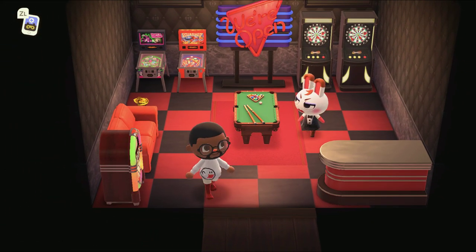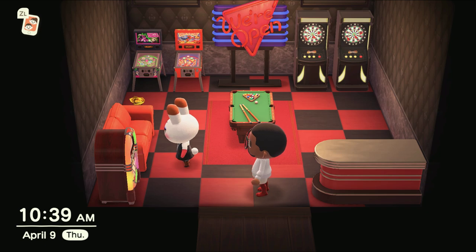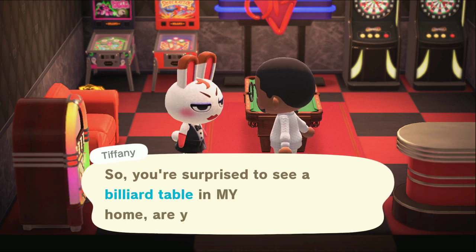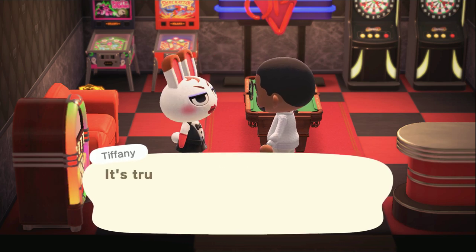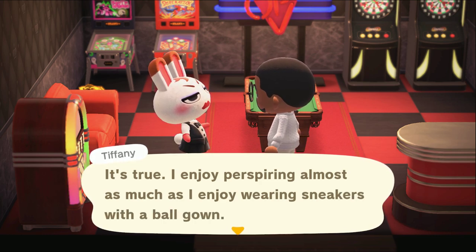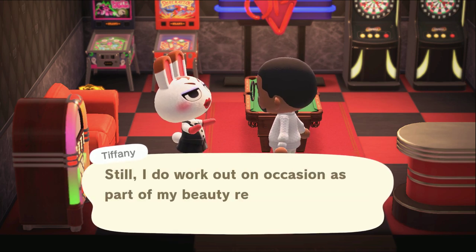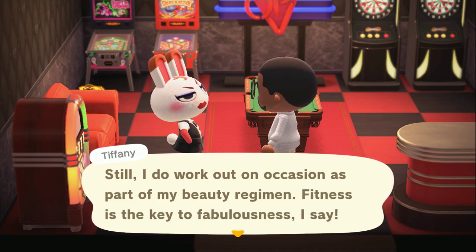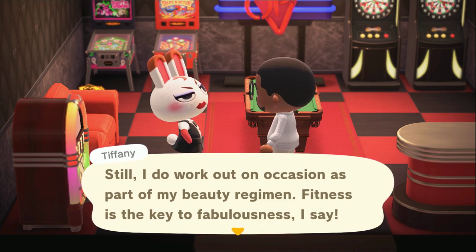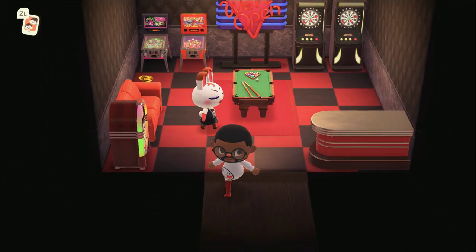I don't know why I didn't think a jukebox would act as a music player. Of course it would. Girl got two dart machines and two pinball machines in her home. But I'm not going to lie, I kind of want to cop this billiard ball table. So you're surprised to see a billiard table in my home, are you? It's true. I enjoy perspiring almost as much as I enjoy wearing sneakers with a ball gown. Ooh, you aren't like other girls, Tiffany. Still, I do work out on occasion as part of my beauty regimen. Fitness is the key to fabulousness, I say. Girl, do you need me to get you a laptop so you can start Twitch streaming right now? What a woman. Later, Tiffany.